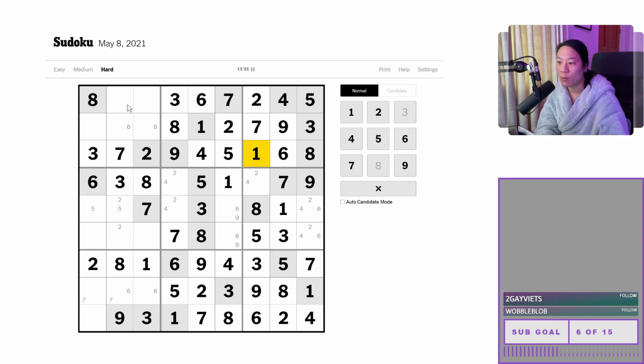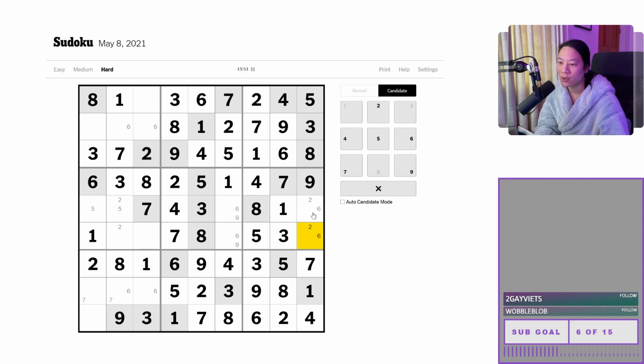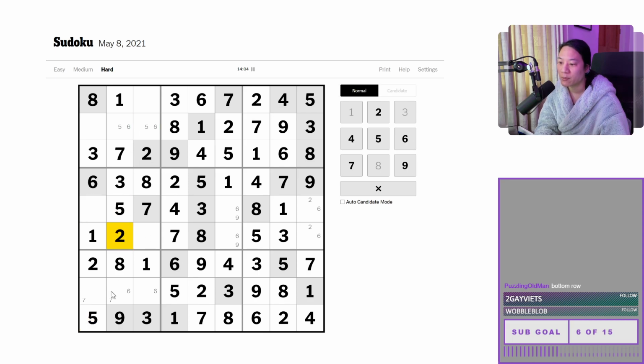7 is here because of the 1, so 1 is here, 1 is there, so all the 1s are now done. Can we do all the 2s as well? Yes. Well, not necessarily all the 2s, but at least we can do the 2s over here. And I think that's it. And now these can't be 4, so they're 2s and 6s. Does that mean... Oh, yeah. What have we got here? 5 down here, which means these are 5s. This is a 5, and that opens up the 2.